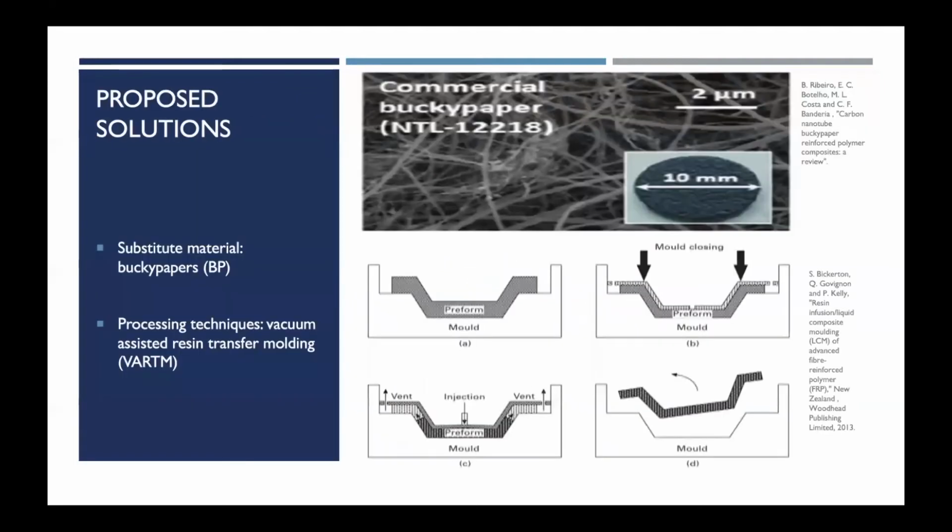Researchers in the aerospace industry have identified a carbon nanotube-based material, bucky paper, to be a good potential solution. Since its structure can withstand the shear force and remain well oriented after curing, it appears to have good potential to be used in composite bipolar plate manufacturing.